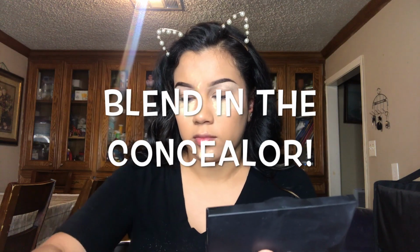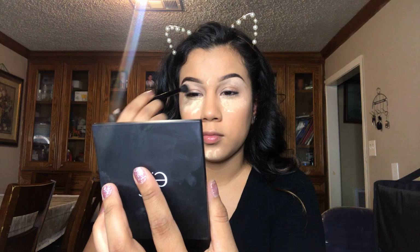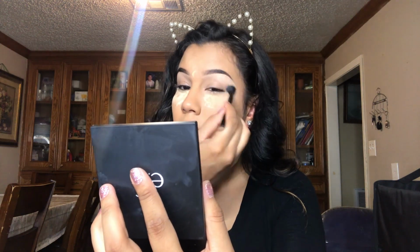Okay, now that you've had your eyebrows underlined, you're going to blend in your concealer with any brush that you find. Just blend it in so the concealer can be blended into your foundation and you don't have white patches on your eyelids.